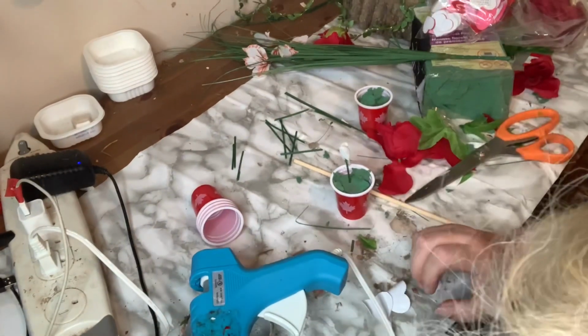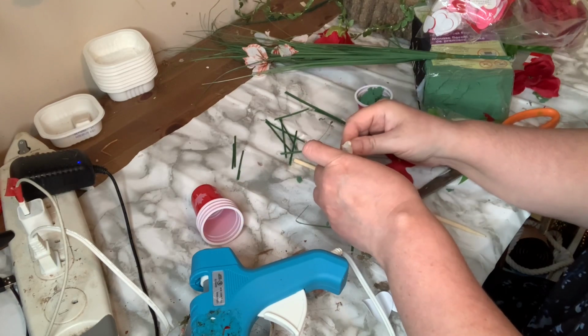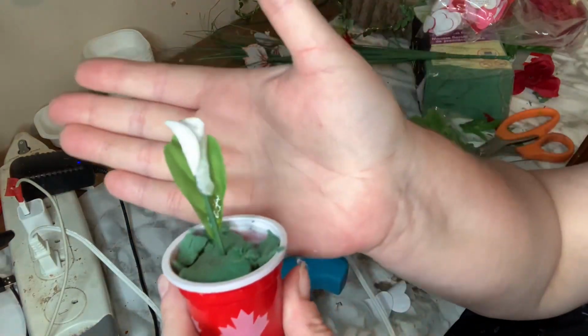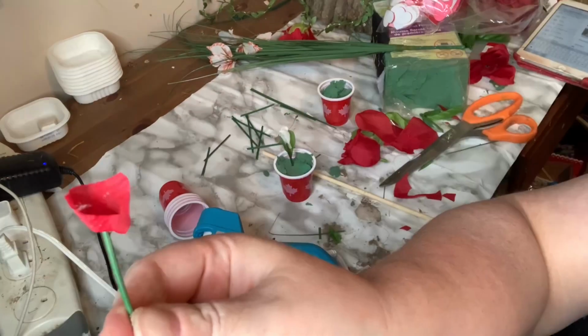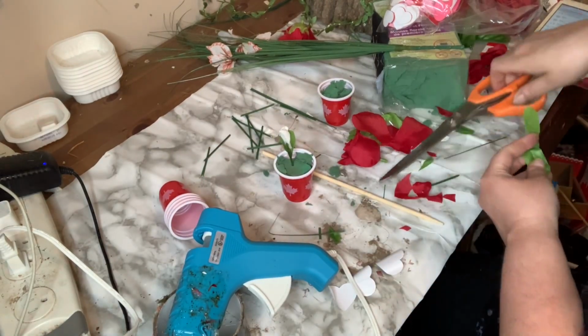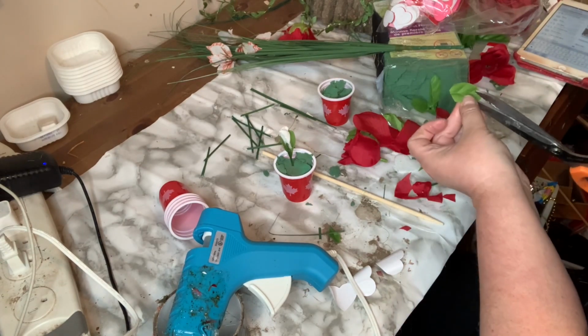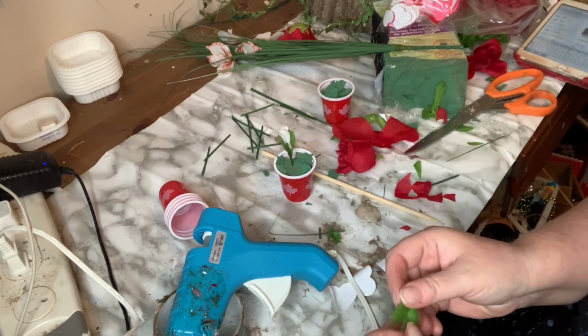I'm just cutting some leaf here, and I'm going to be gluing it on to the little white tulip. If you look up tulips in Ottawa, you'll see so many beautiful colors. For many years, the festival featured a series of outdoor music concerts in addition to the tulips.